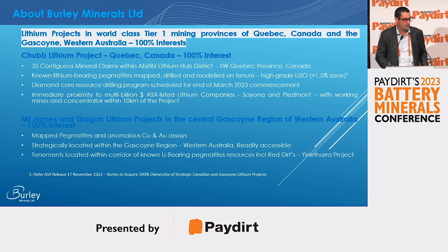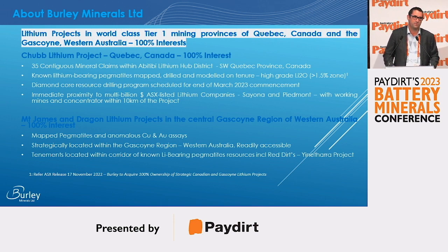We also acquired 2 projects, Mount James and Dragon, in the Gascoyne. Both of those projects have got known pegmatites on them. They've never been explored for lithium. They are in the same corridor as the Yinnetharra lithium project that Red Dirt acquired 6 months ago, and has currently launched a massive drill program on that. So we're pretty excited about hitting the ground there as well.